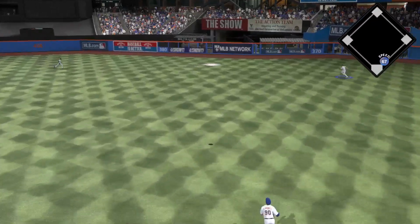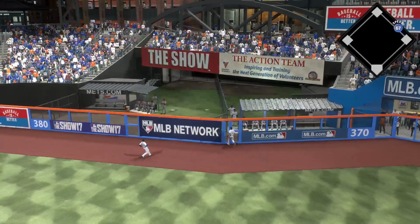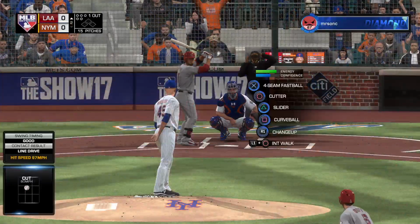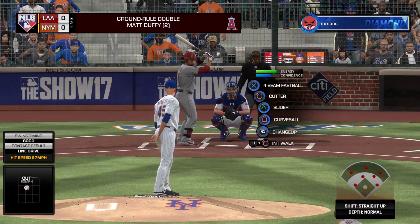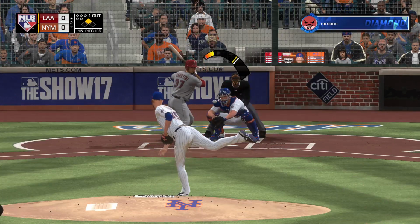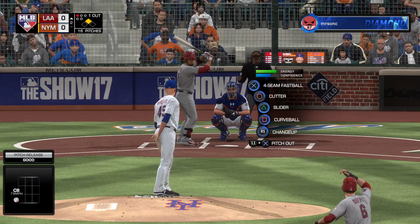Lined hard toward right center. He's through first and hustling for second. And that will hop over the wall now as he'll be awarded second base here. It's a ground rule double. Victor Caratini. From the stretch, Victor Caratini checks his swing here on the first pitch, and it's 1-0.